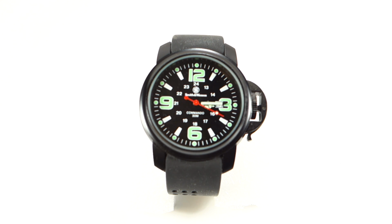Let's see. This particular watch has a rubber strap on it. The band's made out of some sort of rubberized material with a metal clasp. And it has obviously standard time. It has a small date window at the 3 o'clock position. It has 24-hour markers on it.